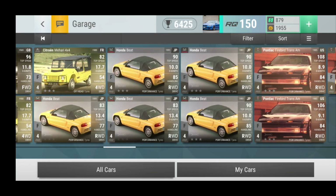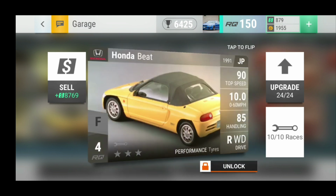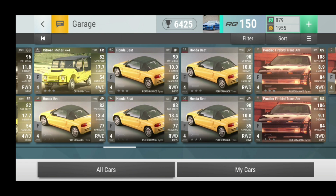So yeah. These cars are really good. They are slalom monsters. You can see 85 handling. They are obviously performance tires, and obviously only 90 top speed, but they have great off the line acceleration, even in things like the Monaco G-force test or the Tokyo G-force test. This can actually surprise, let me tell you. So if you don't have even 1 Honda Beat yet, I don't know what you're doing. You really need to have at least 2 of these, I think.